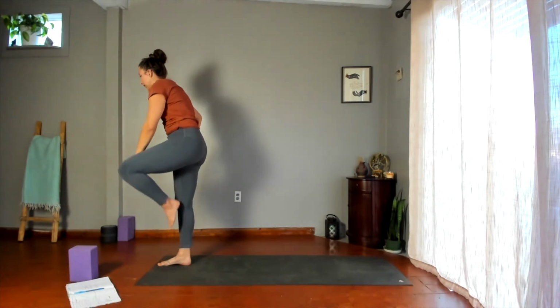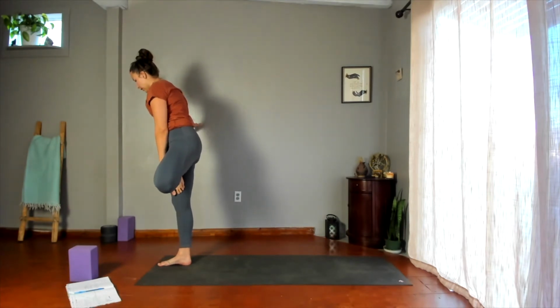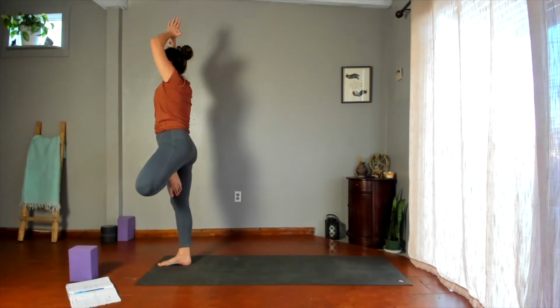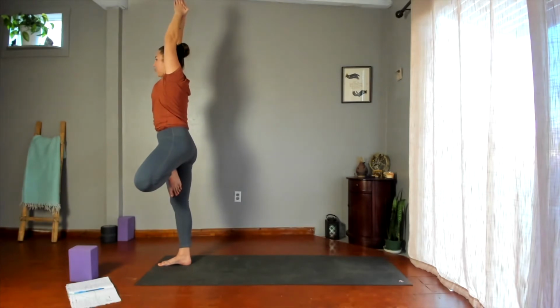Second side, place your left foot along the inner edge of your right leg, anywhere but on your knee. Push foot into leg, leg into foot, palms in front of your heart. Feel free to stay working here or extend your arms over your head when you feel ready. Again, engage the middle of your torso, move ribs back, tailbone forward, and then lift the whole area underneath your rib cage. Try to lift that up away from your hips.